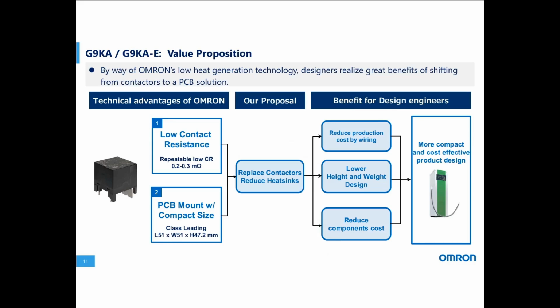So the main value proposition for the G9KA series is our low heat generation technology, which really allows designers to shift from contactors to PCB type solutions. Our technical advantages are very low and repeatable contact resistance in a compact PCB relay casing. Our value proposal is allowing designers to replace contactors and reduce heat sinks and any heat mitigating designs, allowing them to reduce production costs, lower the height and weight of their designs, and reduce component costs to ultimately allow for a more compact and cost-effective product design.